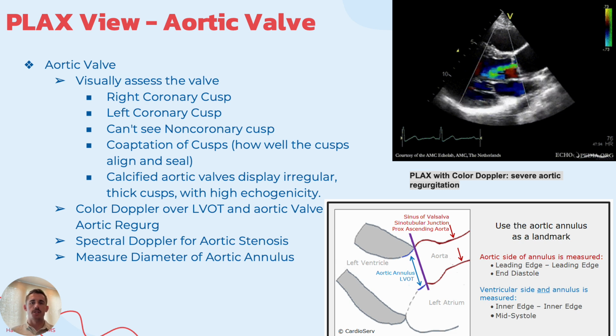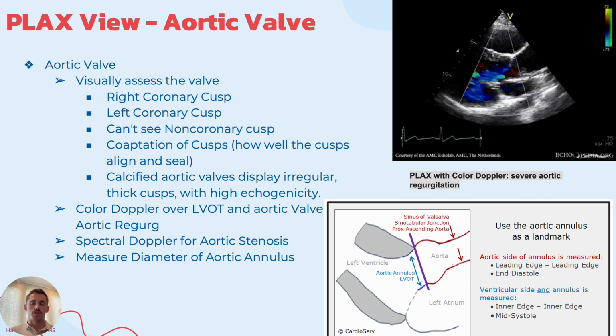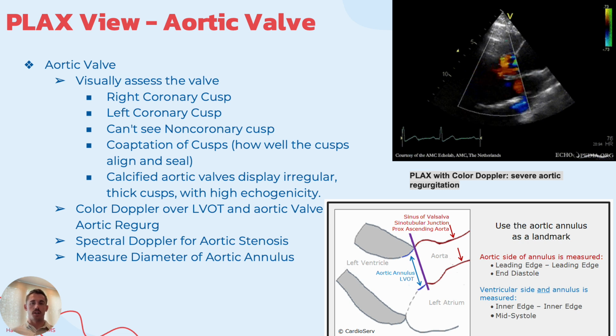So once we've assessed that the cusps are without irregularities like hyperechoic structures, and they are moving in systole and diastole symmetrically and with the other valves, and they are coming together, then we can go on to add color Doppler over both the LVOT and the aortic valve, looking for aortic regurgitation. So if the aortic cusps are not coming well together, not coapting, then there might be abnormal blood flow moving from one area to another because the blood is able to move during both systole and diastole. So in diastole, when that valve should be closed, blood is still able to move across it.